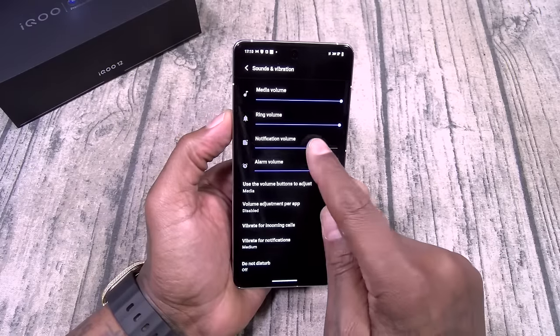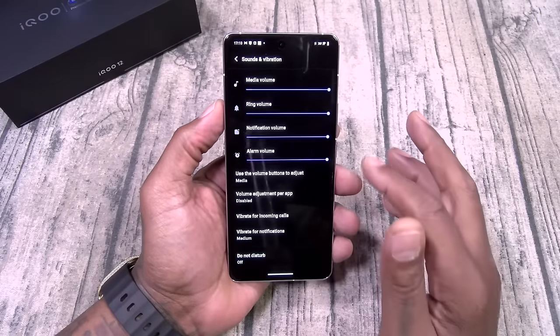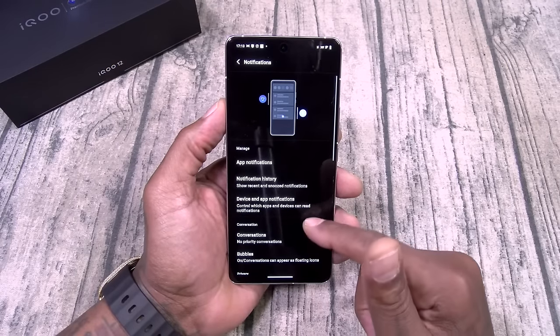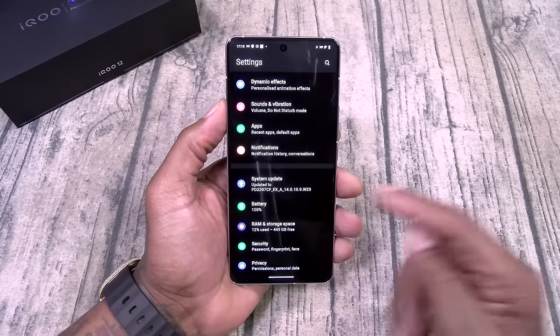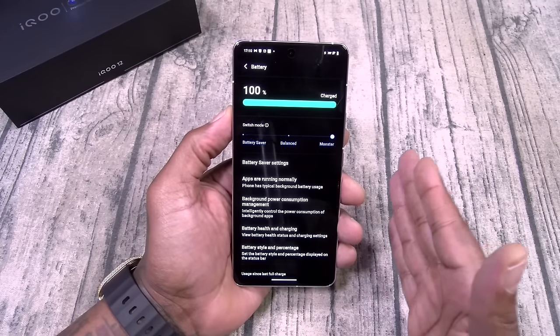Sound and vibration. Dual stereo speakers, nice and loud. Not the most bass heavy speakers, but hey, it is what it is. Apps, notifications. Let's see, anything we need to see here. Okay, notifications, nothing really there. Now we've got system updates, battery, okay, 5,000 milliamp battery.